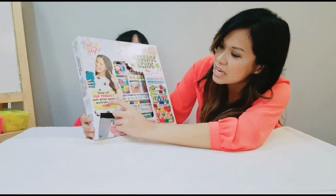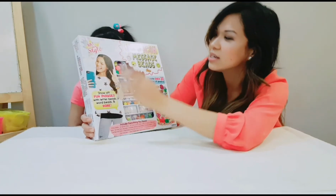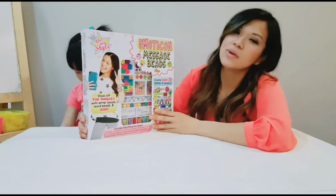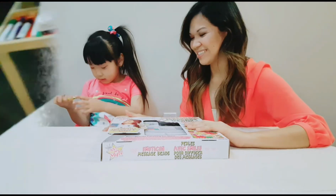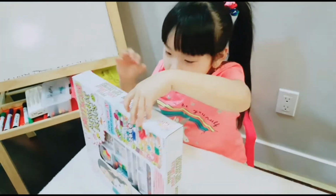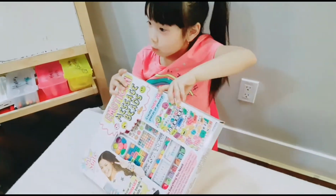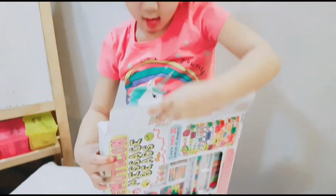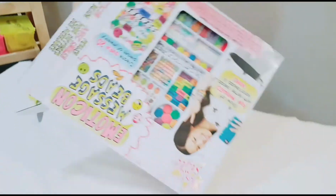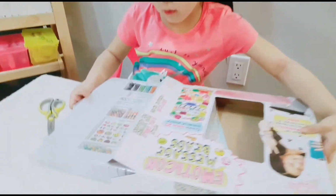Anyway, guys. Show off fun phrases with letter beads, word beads, and more. Okay, Hailey, I think it's time to open the box. Oh, wait, I'm gonna get my scissors. Okay, grab your scissors. Careful, that's right. But see, guys, it's handy to have a cloth on the table. Hailey and I are using my scarf just so the beads don't roll around, because there will be some circle beads. I'm excited. Yeah, me too, actually, honey.